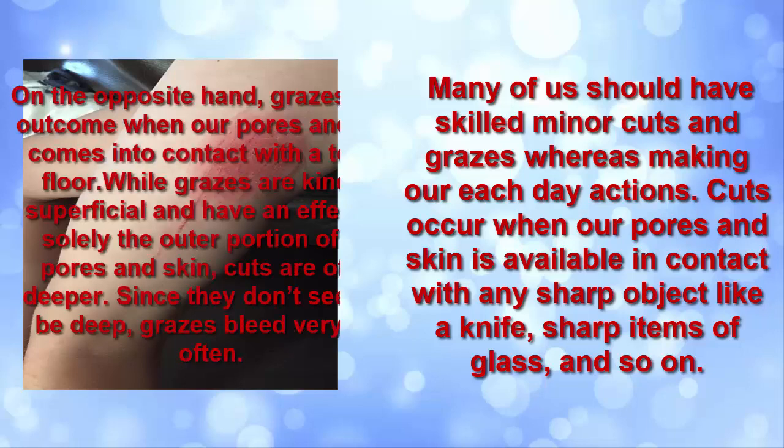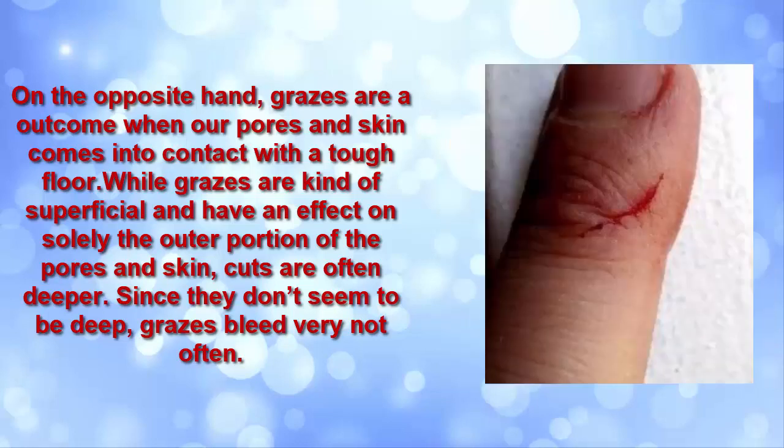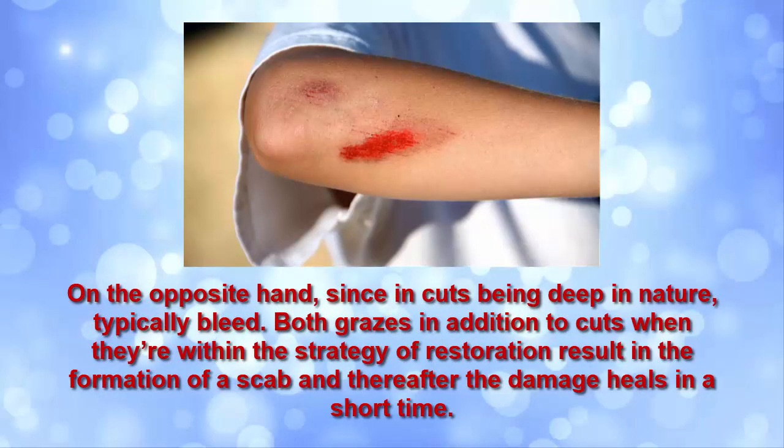glass, etc. On the other hand, grazes are a result of our skin coming into contact with a rough surface. Grazes are superficial and affect only the outer portion of the skin. Cuts are often deeper, since grazes are not too deep. Grazes bleed rarely. On the other hand, since a cut is deep in nature, it bleeds especially.